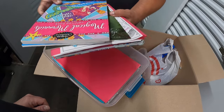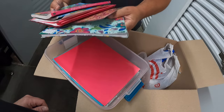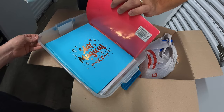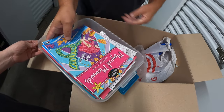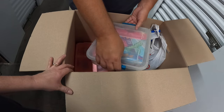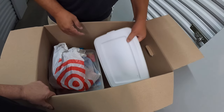Mermaids coloring book. Some more coloring fun stickers. Stuff for kiddos. Sheet protectors, stay magical, folder. Yep, coloring pages. Nice. Lots of coloring type stuff. Let's go. Here, I can take it. No, that's all right, because I can. Let's go over here.